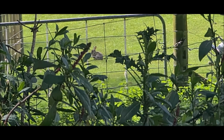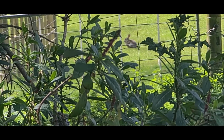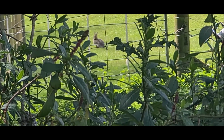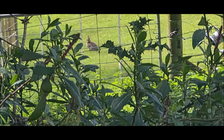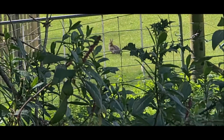So there we have a young rabbit in the middle of the screen. As of yet, they don't seem to have been bothering the trees. For a long time I thought it was the rabbits, until I put a few cameras up and caught the deer coming through, eating them. But yeah, that rabbit's looking happy.